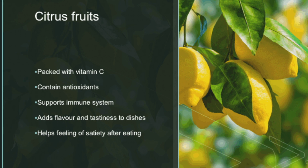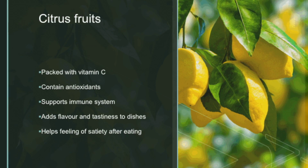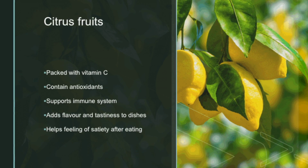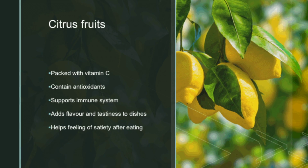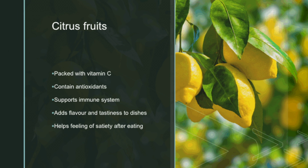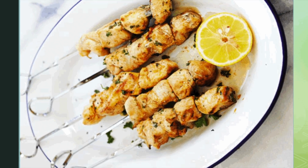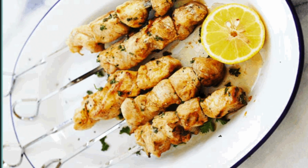Using citrus fruits in our cooking gives a dish a burst of vitamin C and lots of antioxidants, which will help to support our immune system, which is really key at the moment. It also adds lots of flavour to the dish, and as your mouth will enjoy the citrus sensation, it will help to tell the brain that you are full. So to celebrate citrus flavours, here is a simple lemon and thyme chicken kebab for you to try.